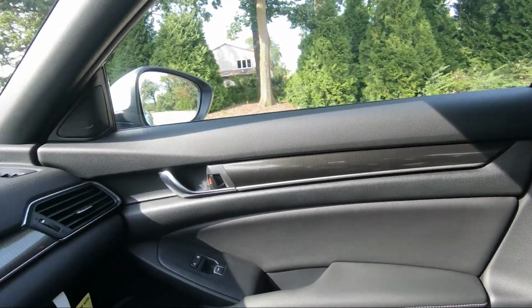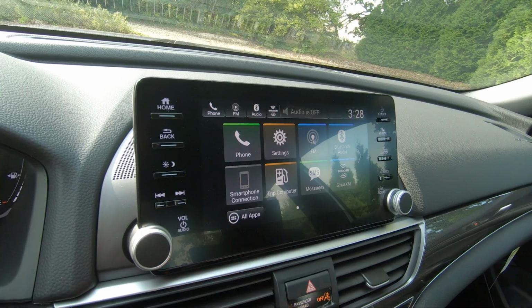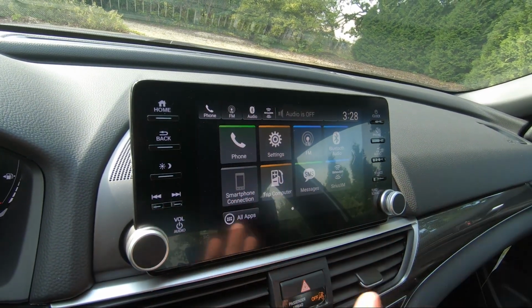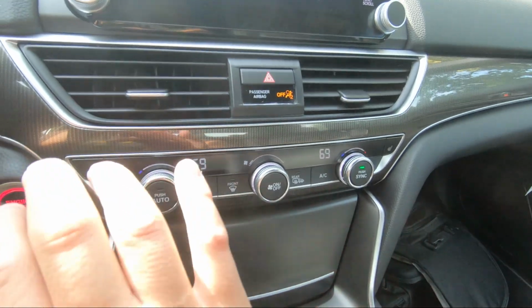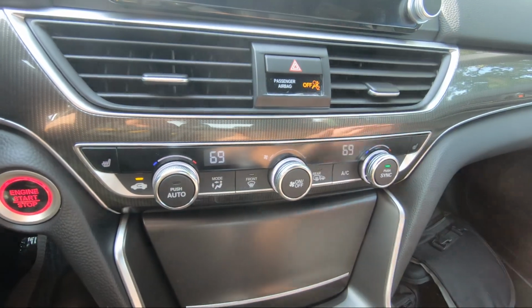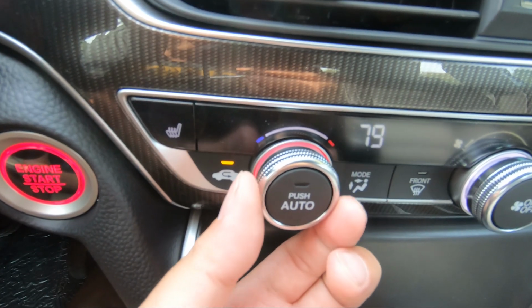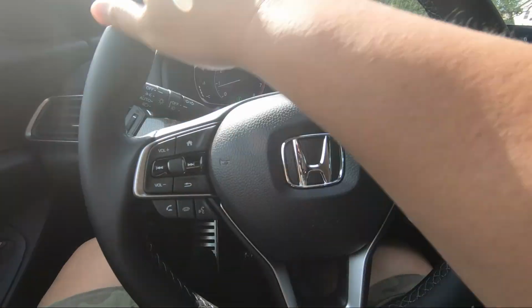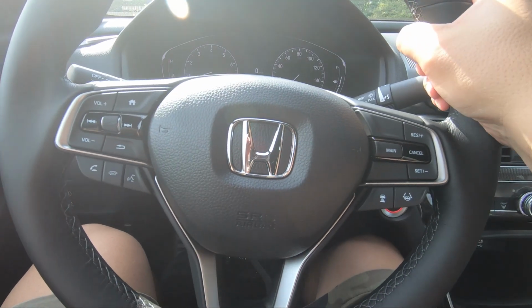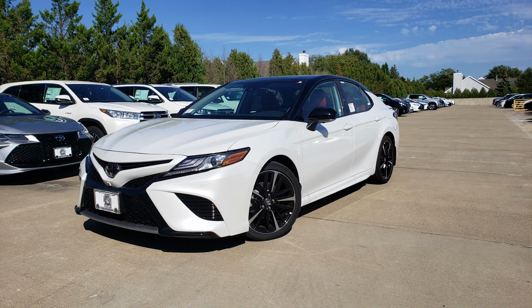Now, the dash layout for the Accord is very elegant, and I like that nice large pop-out screen in the middle. There's not a whole lot of buttons, and I especially like how the climate control section is shaped and how it kind of pops out of the dash. Little things such as the knobs changing colors are also very cool. Now the steering wheel and gauge cluster also look modern in the Accord, but I'm not a fan of that push button shifter. So in this category, I'm giving the edge to the Camry.